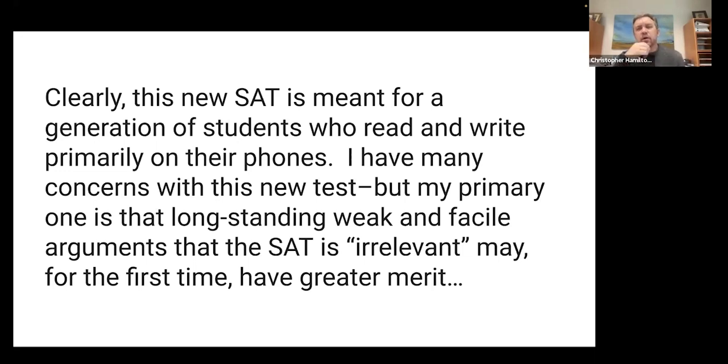I worry about arguments that have long been, I think, very unpersuasive and weak, that the SAT is irrelevant. Research suggests nothing could be further from the truth. The SAT and ACT are, frankly, the single best metric of whether you will do well in college. Grades go up and down depending on the rigor of your school.